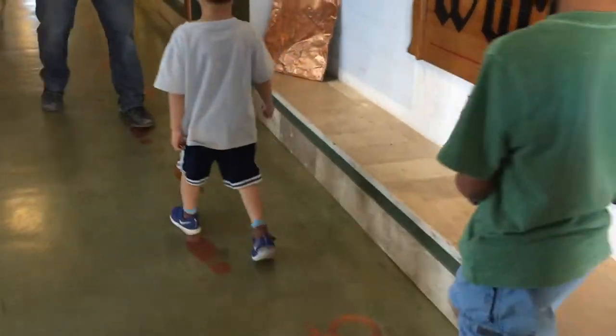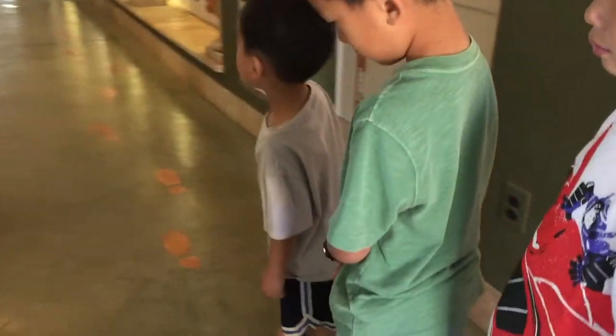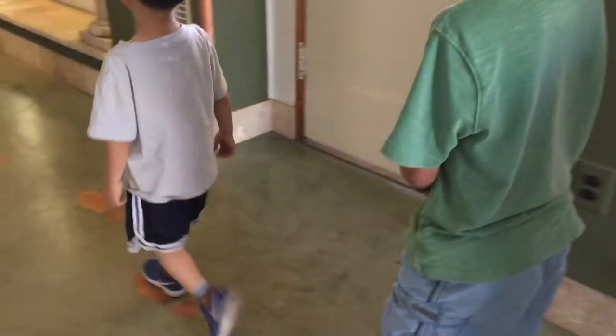We're gonna see some more art stuff. And look at all those footprints, they're everywhere. See them all, see all those dots? That cat was crazy in here. It was a crazy cat. He went everywhere.